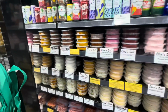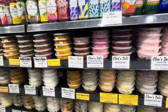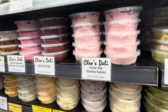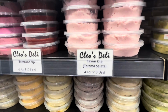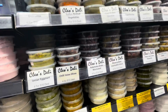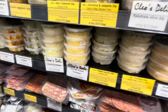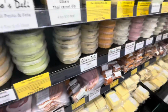All these dips. Okay. Olive tapenade. Tzatziki dip with beetroot and fresh dill. Tzatziki, now you don't want tzatziki because it's cucumber. Okay. Caviar dip. Tarama salata. I've never actually seen it spelt before. Tarama salata. Yeah. Ionian eggplant. Greek eggplant, Thai carrot, Kalamata olive, shaved Aussie parmesan, Serrano ham. Yeah, that's just awesome.